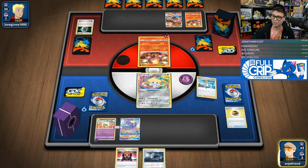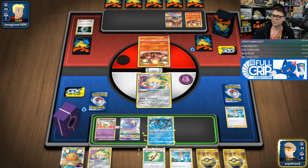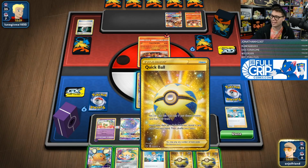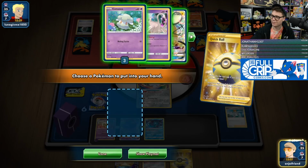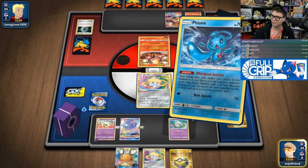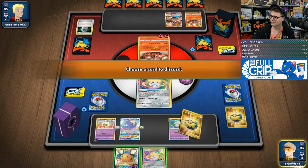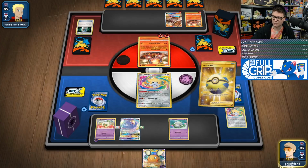Oh, we could power plants. Now we're talking. Okay, we've got Phione. I like that. We've got that. Go get ourselves another Cottonee. Seems good. Whirlpool, suction up somebody better. And then I think I could thin the Jirachi out for another Cottonee and then Dedenne change. Seems good, so we'll do that. Just thin the deck as much as we can.